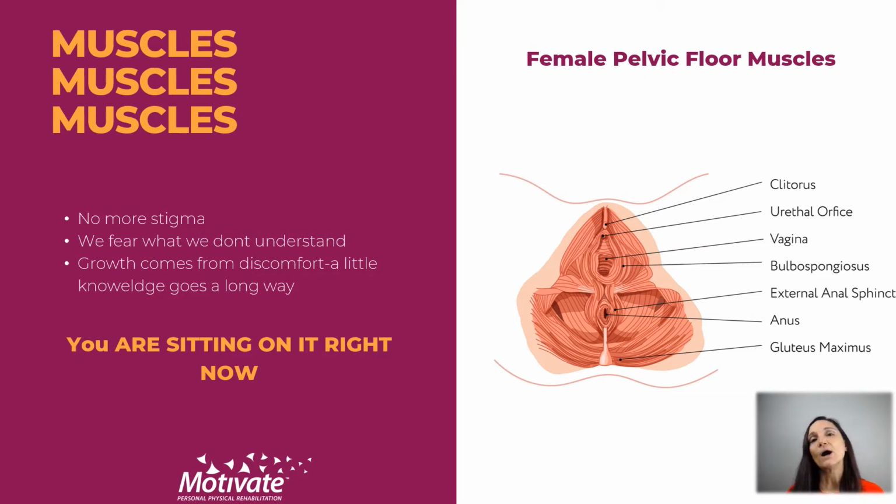And while it is uncomfortable to talk about this, we all have a pelvic floor, male and female. We all need to function. We need the functions of the pelvic floor muscles, all of the different ones that we'll talk about today. And we need to be able to talk about it without stigma.